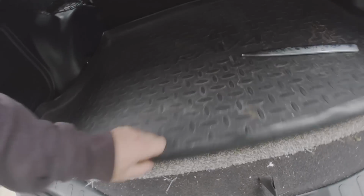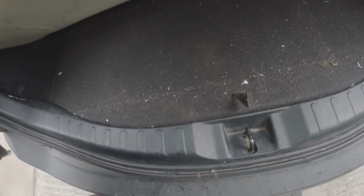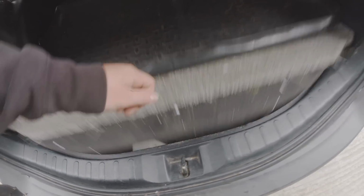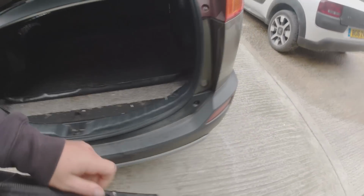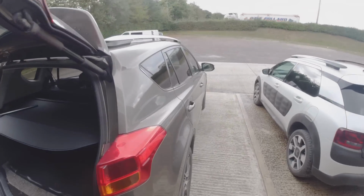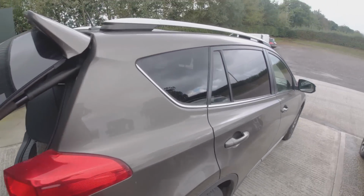Got a boot liner. What's that bit of chrome trim from? I'll have to find a home for that bit. So we've got a boot liner there. Another double matted again. Doesn't stop much of the dirt though. Got the space saver in there. And then touch the button here. Down she comes. So another one looks like it just needs a really good valet.